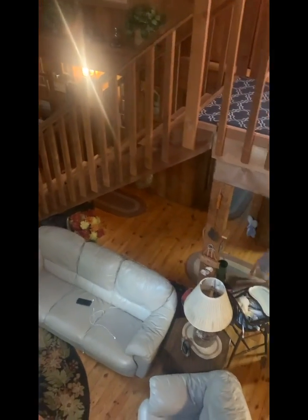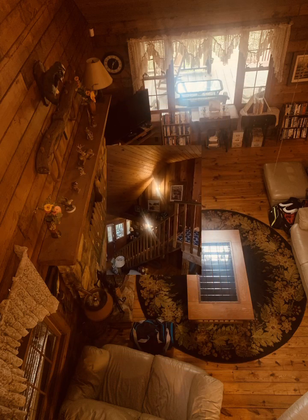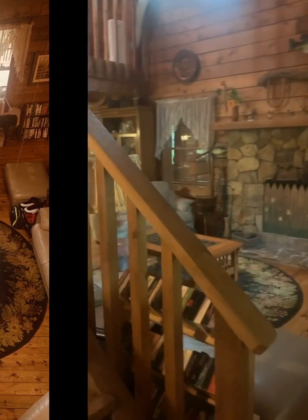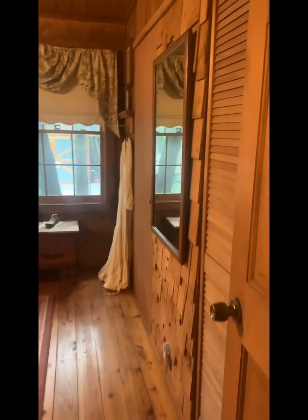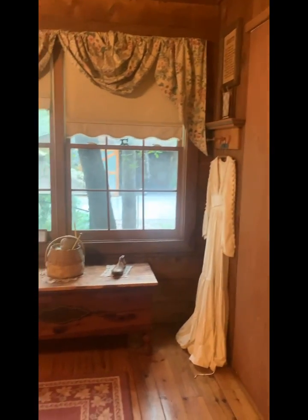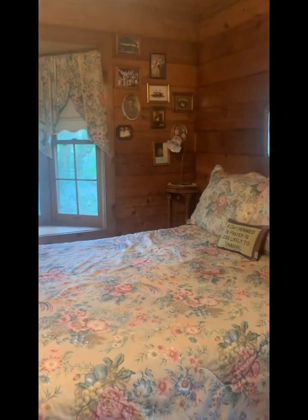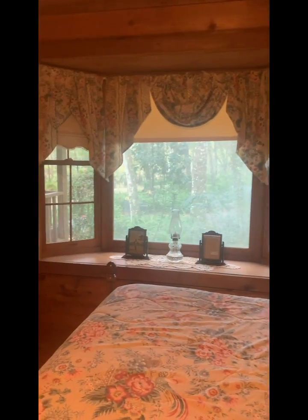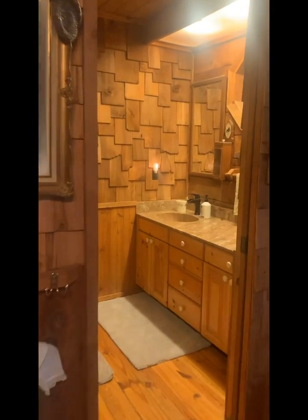Hi, Preston. All right, so this one is going to be our room, mom and dad's room here. The nice sunroom area there to see out. And then this way is the bathroom.